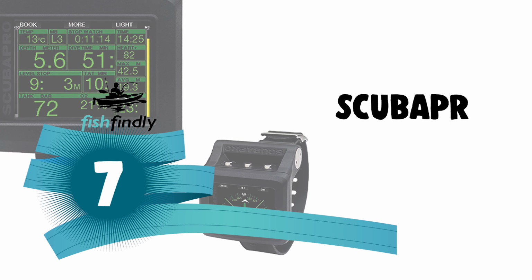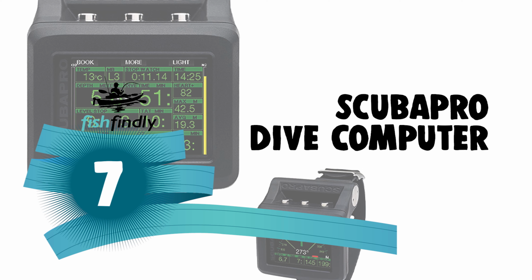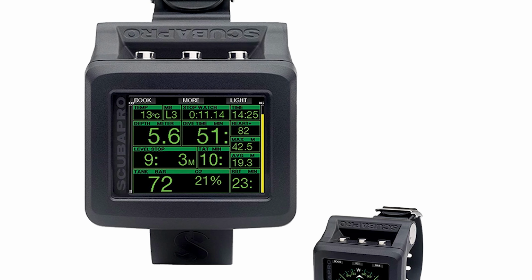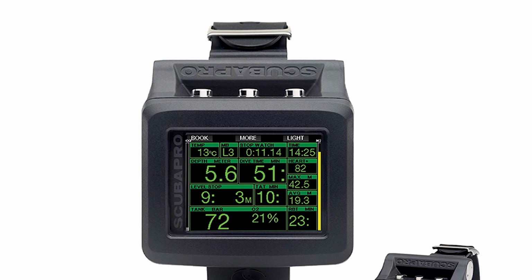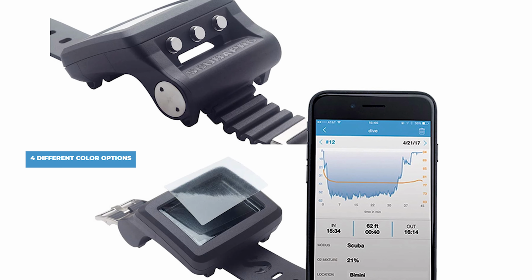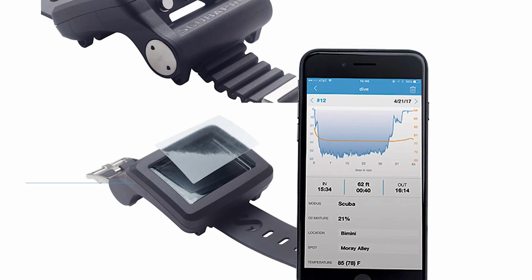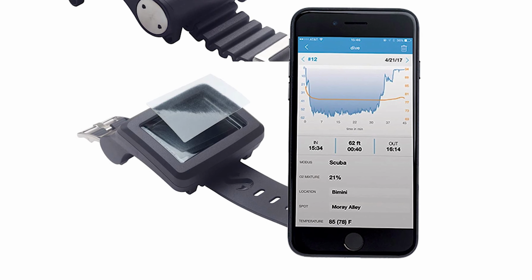Number 7. Scubapro Dive Computer. This Scubapro Dive Computer features a brilliant, colorful screen with color indicators. It quickly draws your attention to what you need to know. The Scubapro leverages color as a tool to deliver the best readability and usability available. It offers 4 different color options. The dive computer comes with the intuitive 3-button control that operates in a snap.